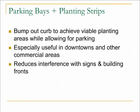Parking bays and planting, alternating with planting strips. It's just the idea of bumping a curb out to get some space, but then bumping it back in to maintain some parking. And I think it can be especially useful in downtown areas and where you have businesses, storefronts, and don't have enough room for a really wide parking strip.